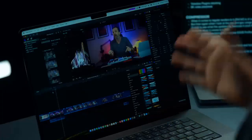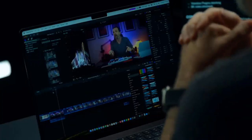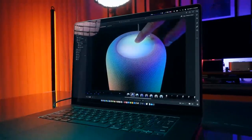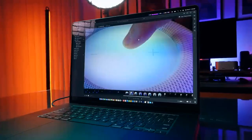And better. It immediately plays back. It is so much better. When it comes to Lightroom and exporting photos, I took 100 photos from my Sony A1 50 point.